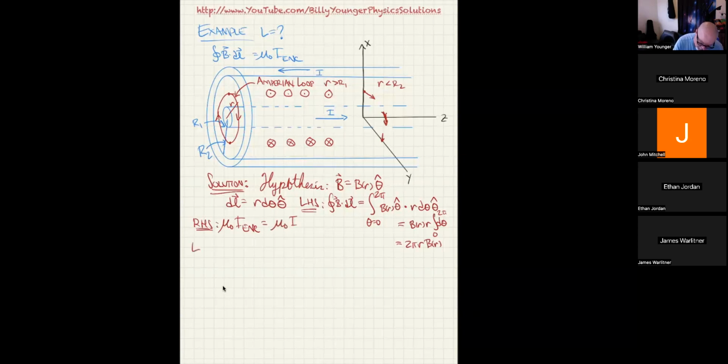And now all I have to do is set the left-hand side equal to the right-hand side to get the magnetic field. So left-hand side equals right-hand side gives me 2 pi R B of R is equal to mu zero I. So finally, I see that B is equal to mu zero I over 2 pi R, all of that in the theta hat direction. And of course, this is for R1 less than R, which is less than R2. And that's the only place we really need to know the magnetic field to calculate the actual inductance.